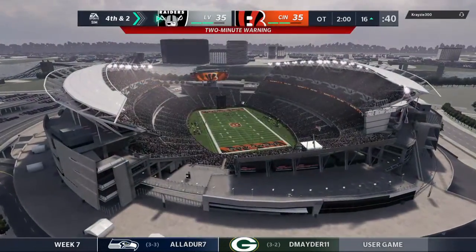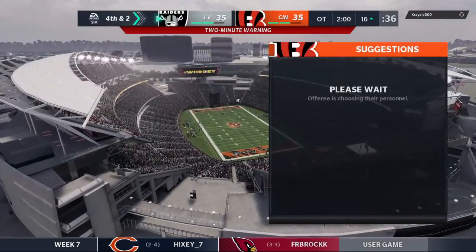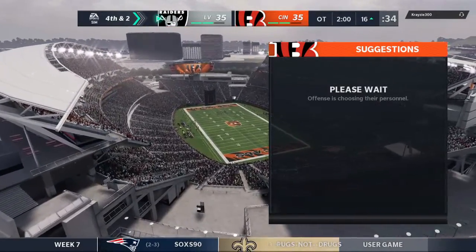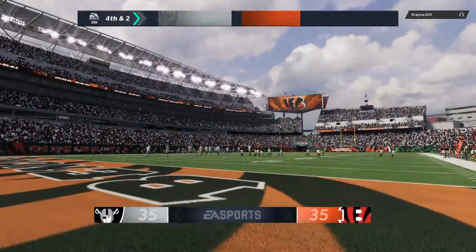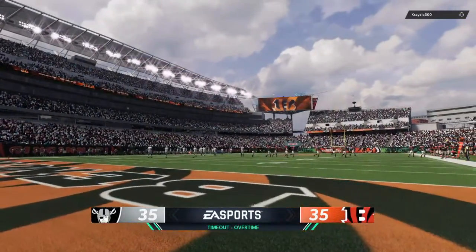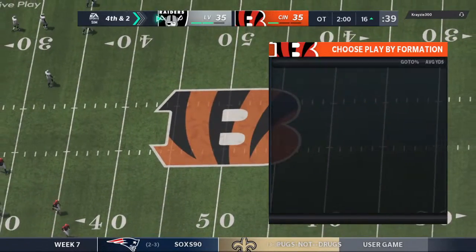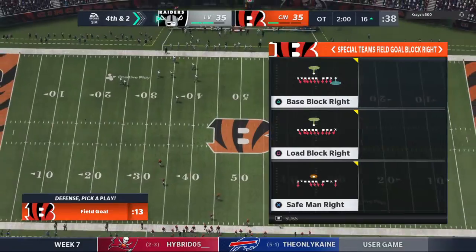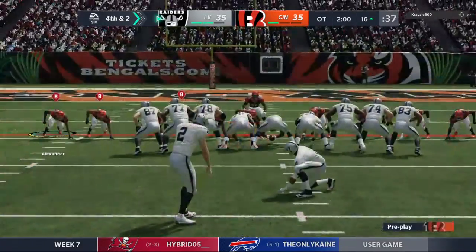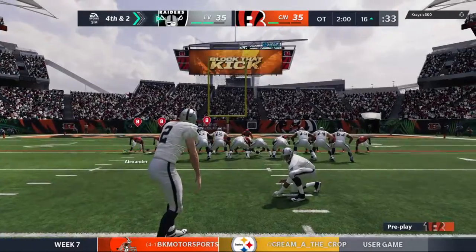So a big one coming now for Daniel Carlson from the right hash. This from 33. And now the Bengals are going to call another timeout. They'll be left with just 1 remaining here in OT. So now one of the biggest kicks of the night is forthcoming from the right hash. This from 33.